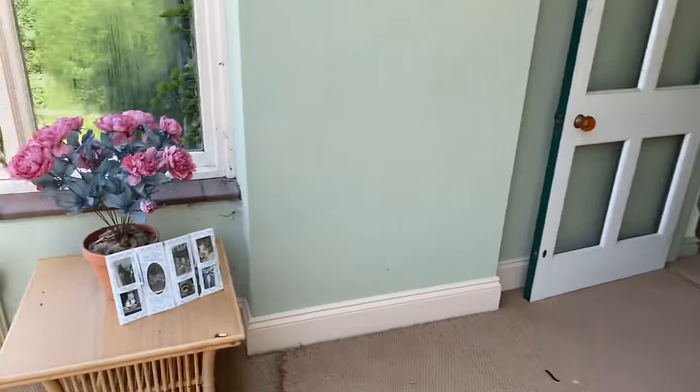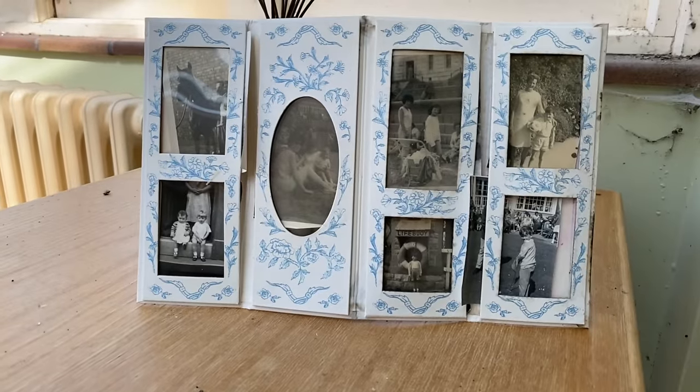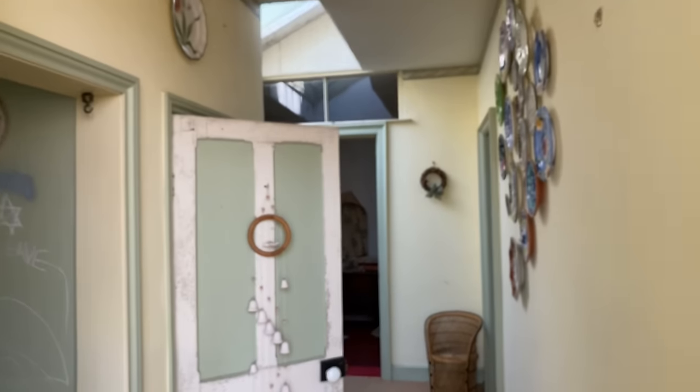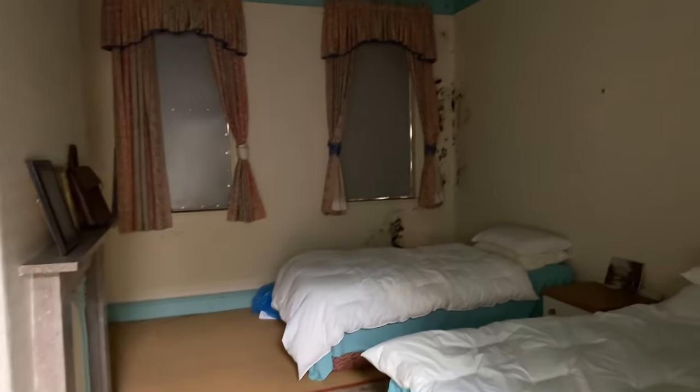Oh, look, we've got some photographs here. Again, these are really, really old photographs. Wow. Okay, I think we've got a couple more rooms to look in now. So we've got another bedroom here. I wonder.